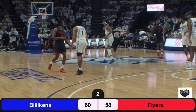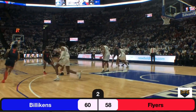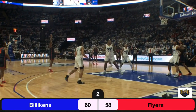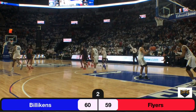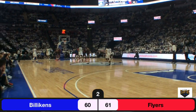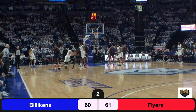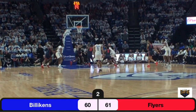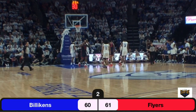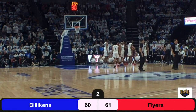Dayton Flyers with the ball, down only two. Goodwin, the French and Crutcher. That's a three attempt, and it's good by Landers. The Dayton Flyers have taken a lead by one, 61-60. The Flyers are ahead. 2 minutes, 50 seconds to go. French to the basket. He double clutches and he's fouled. French will go to the line to shoot two.